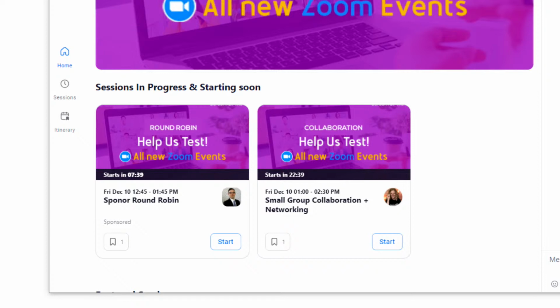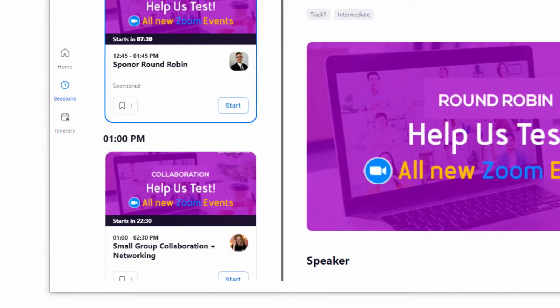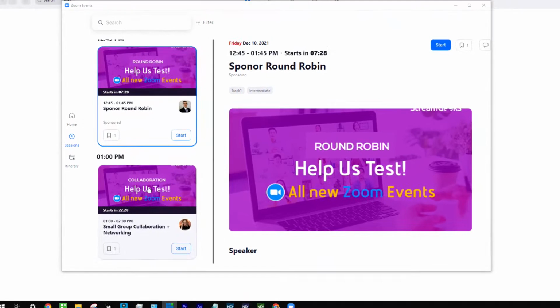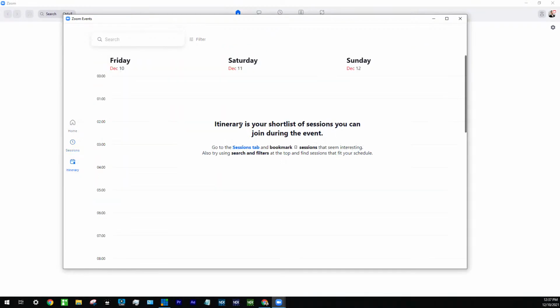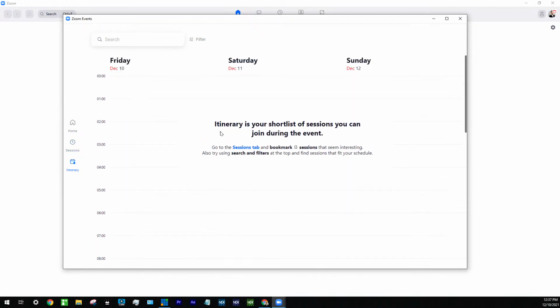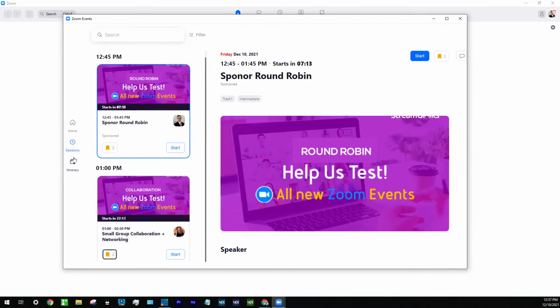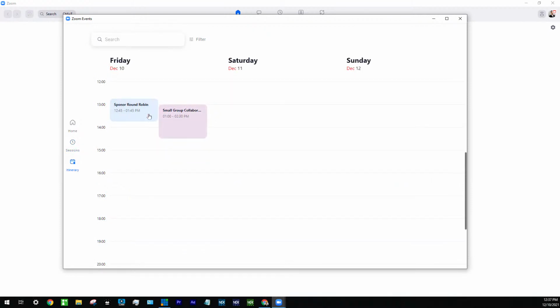And if anybody wants to see behind the scenes how this was all set up, it's kind of cool. There's a sessions tab there so we can look at the different sessions that are going on. There's an itinerary. Looks like the itinerary doesn't have anything on it. Maybe I'll set that up. But the sessions, it looks like if you bookmark a session, does it go on your itinerary? Yeah, it's kind of cool.